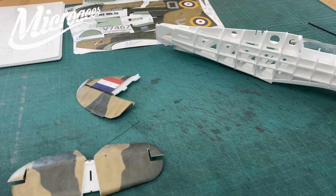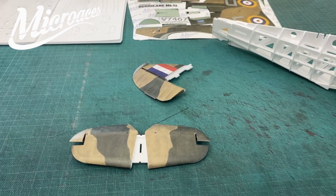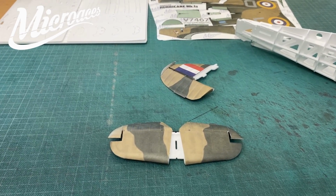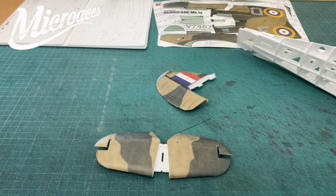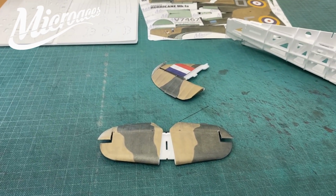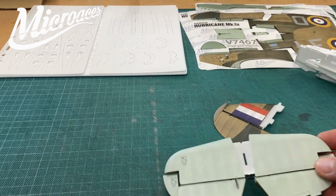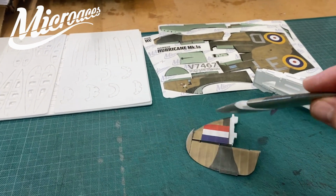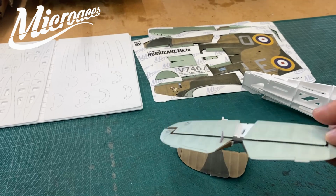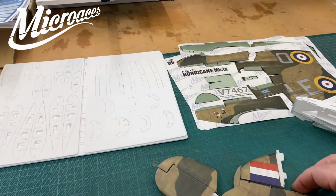I initially started by producing the tail feathers. Lovely little place to start, because the parts aren't too big and you get to experience all the different things that you're asked of on the Tyvek. It's just, you can see they're very lightweight. They're a nice little internal frame, very similar to a sort of balsa.